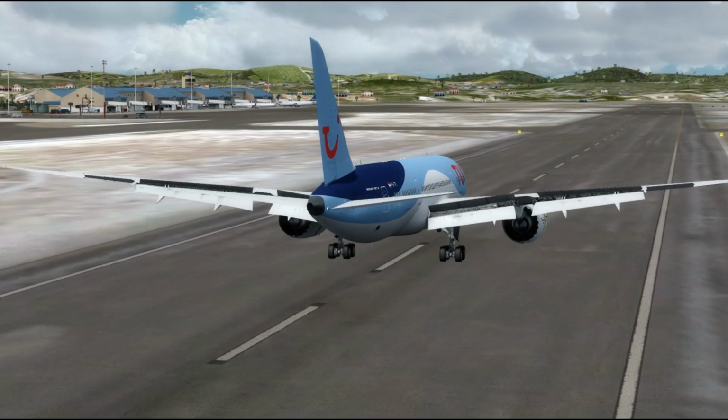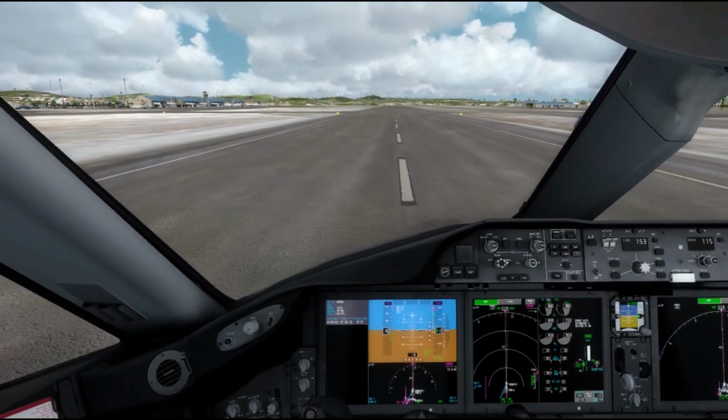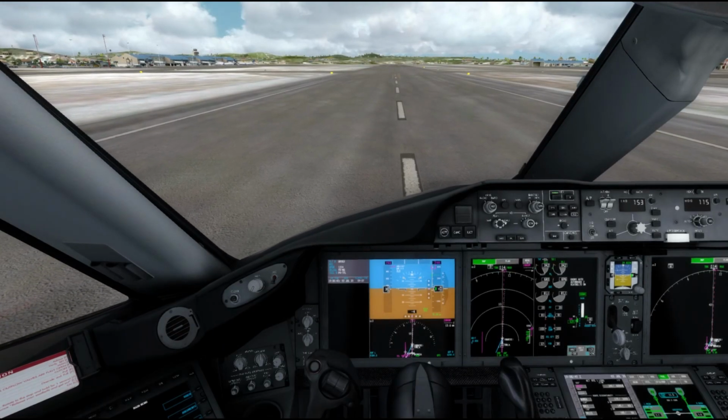Ladies and gentlemen, we will be taxiing for the next few minutes, so please remain seated with your seatbelt fastened until the captain turns off the fasten seatbelt sign.